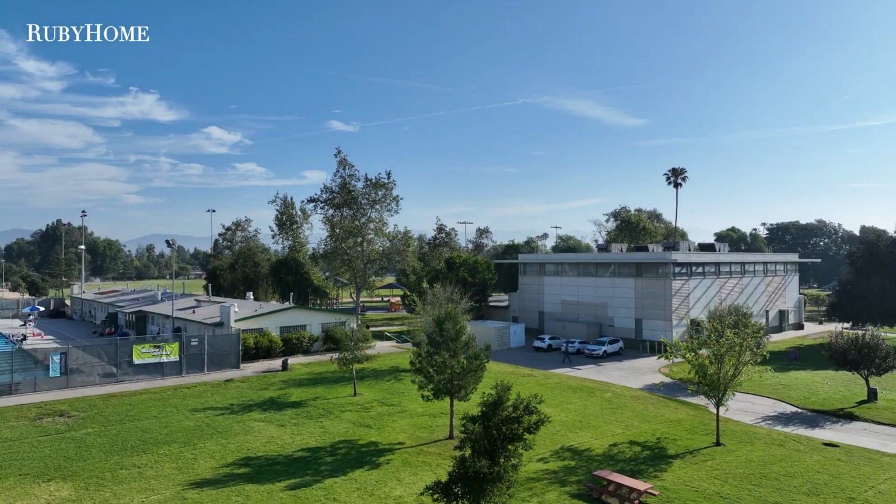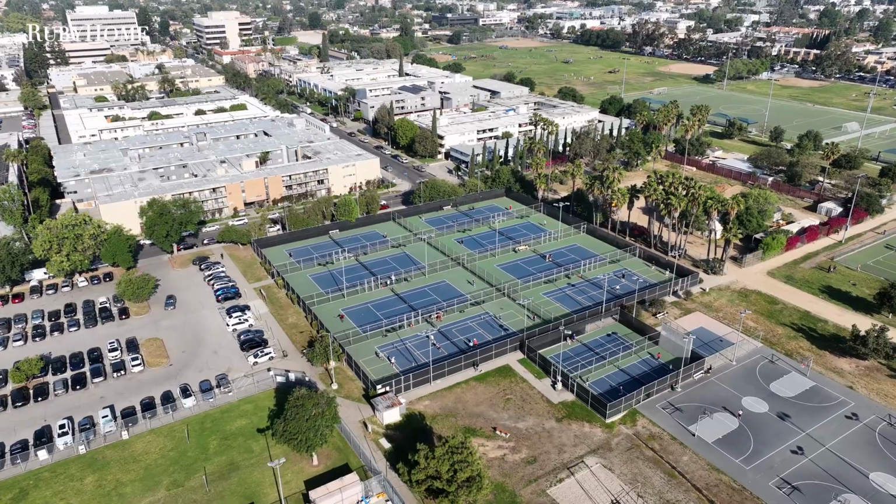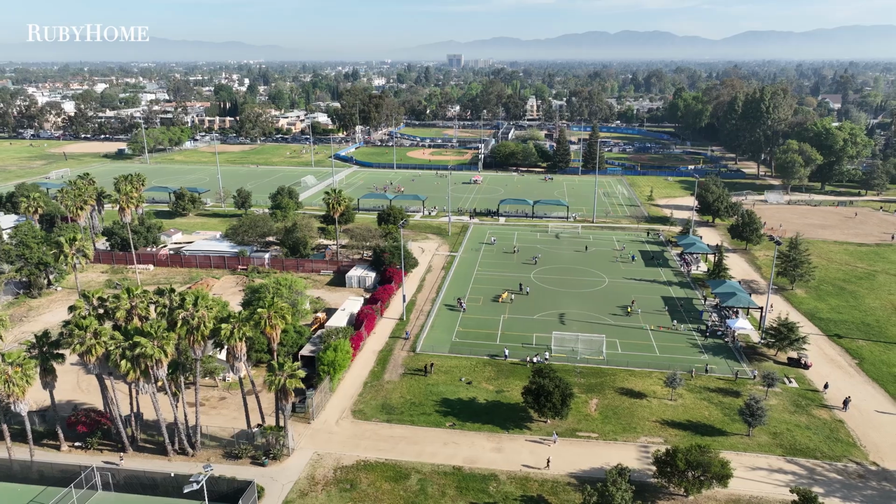Sherman Oaks offers many more outdoor spaces for recreation and relaxation. The Van Nuys Sherman Oaks Recreation Center is really the gem of Sherman Oaks. It's a large facility with multiple sports fields, tennis courts, and a pool. It's not only a great spot for baseball, softball, and soccer, but it includes playgrounds and picnic areas.